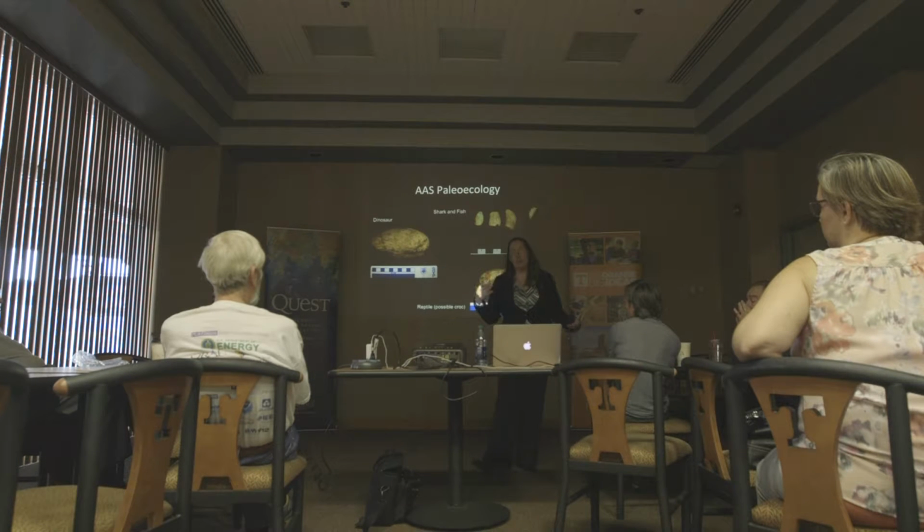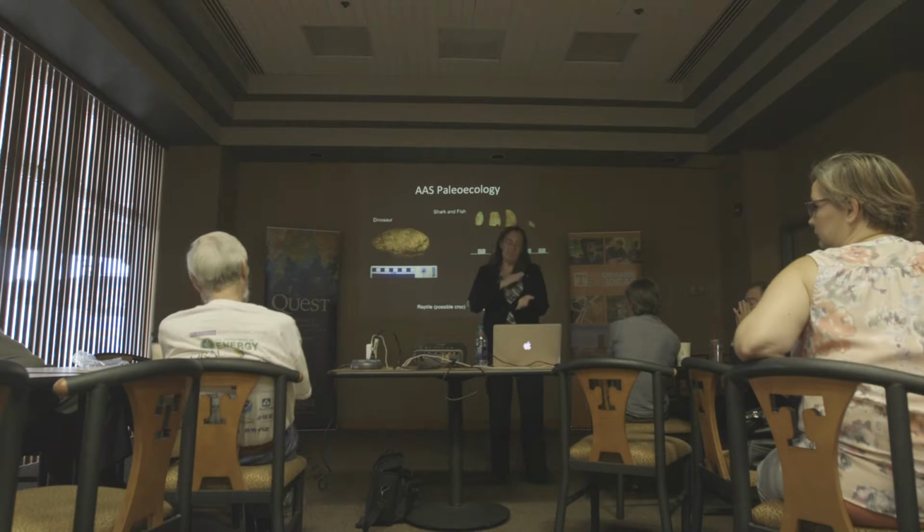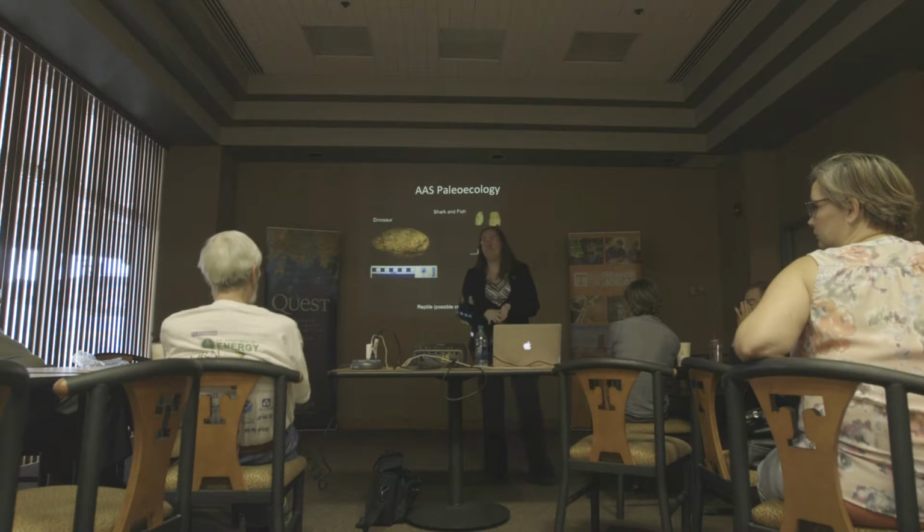And some bones seem to be better than others to use. Some are going to be more heavily remodeled than others. But yeah, there's always caveats involved. So when we do this, it's always, here's the minimum age. So probably not the age, but it was at least X number of years old.